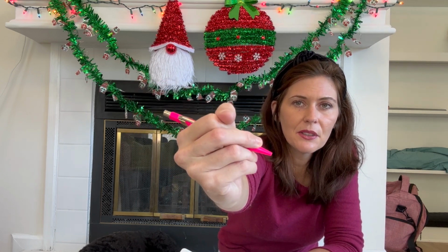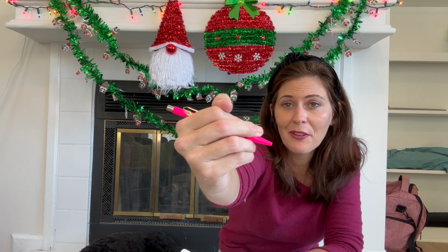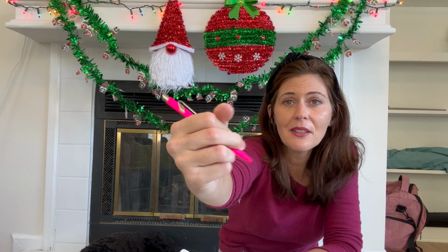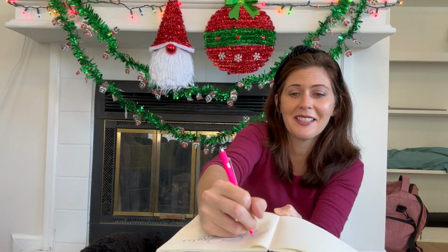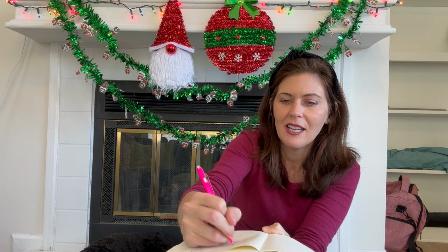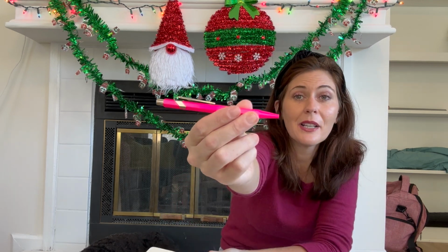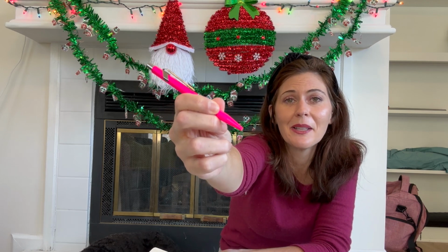As you notice, it is a little shorter than most pens, and Michael didn't actually love that because he felt like it didn't fit in his hand very well. But I really like it. I just think it feels good in my hand. It's nice and solid. It's not too heavy, but it's durable. I like to really grip my ink pen when I write with it. And I do a lot of journaling and writing. So this right here has quickly become my favorite ink pen that I have.